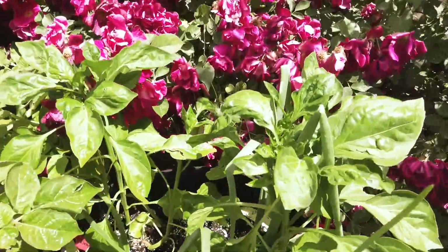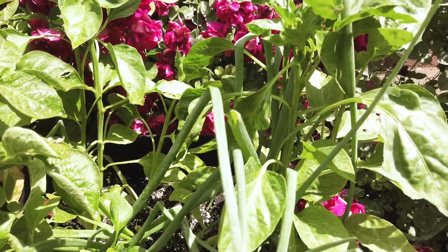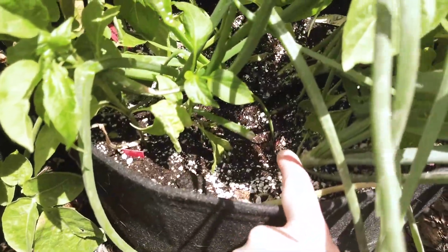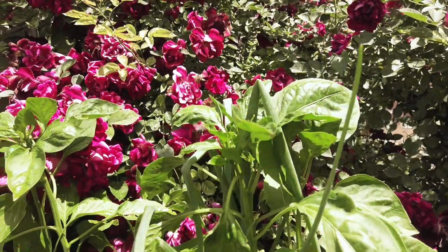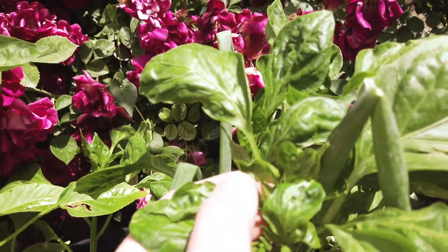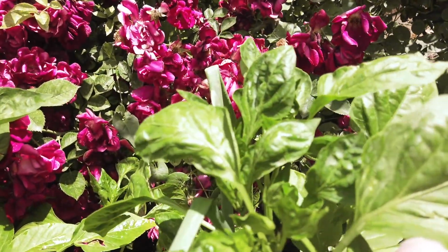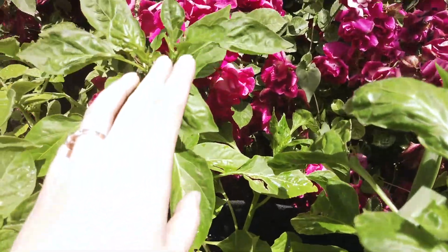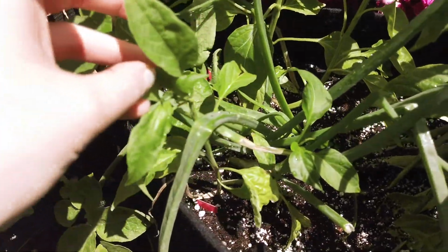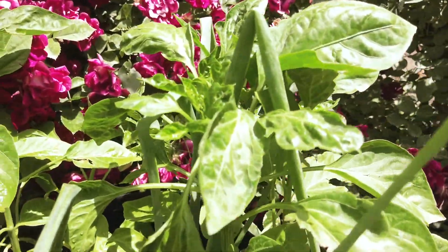Okay, so our pot right here, you can see we have the peppers and onions. I've been eating these green onions quite a bit. I haven't looked down to see how big they are down here. But you can see the pepper plants are getting pretty big. If you look really close here, hopefully it's zooming in, it's hard to tell on this camera, you can see some of the blossoms that are about to come. Even this little small one I think is about to get there. So hopefully I'll have some peppers pretty soon.